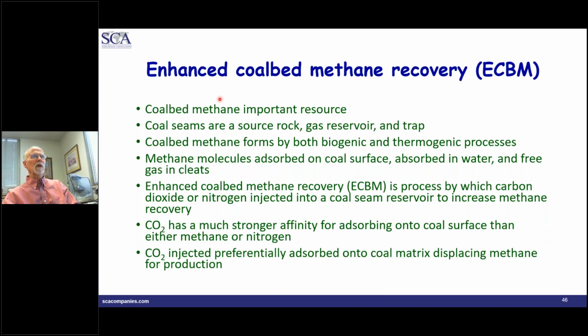Enhanced coal bed methane recovery. Coal bed methane is an important resource. Coal seams are source rocks, also a gas reservoir and a trap. Coal bed methanes form both biogenically and thermogenically. Methane molecules adsorb onto coal surfaces. They're absorbed in water. They also occur as free gas in fractures or cleats in the coal.